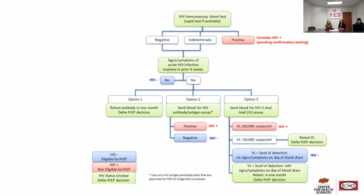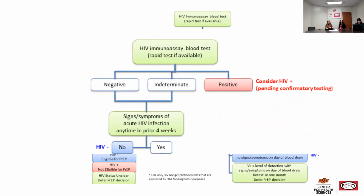So how to test for HIV. This is a quite busy slide, but this comes off of the CDC and their testing. So when a patient has HIV, we're checking a viral load. But a viral load is actually a more expensive test, and so for screening, it's not necessarily the first way to go. So you're going to start with a rapid test if that's available to you. If it's positive, then you're going to take that on to confirmatory testing. But honestly, with our rapid test, a positive is probably a positive. Where you get into trouble is if it's negative or it's indeterminate.